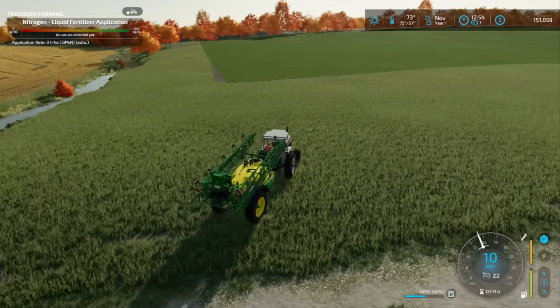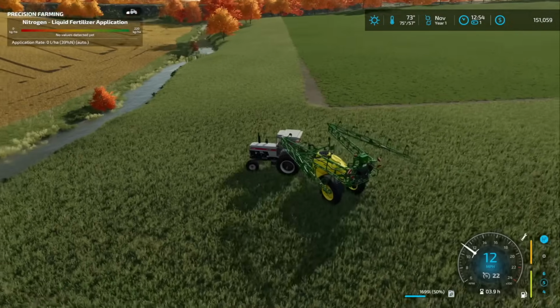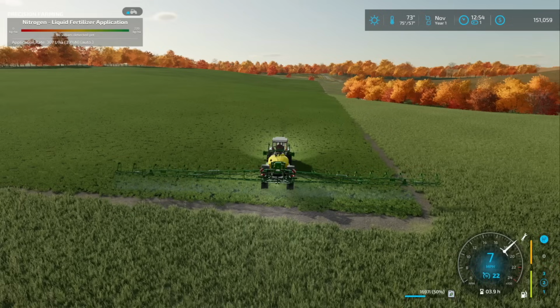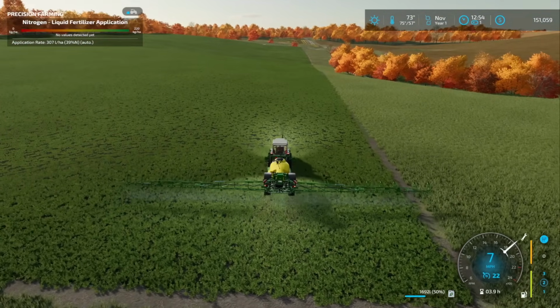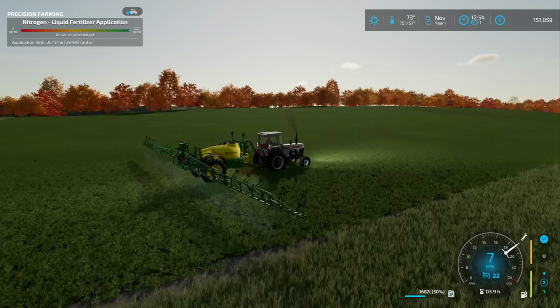Okay, we've made it over here to our second field. Let's get our sprayer unfolded. And, you know, I think we probably want to come at this one down and back this long direction. Once we get in the field, it'll just start spraying. I love this really smart sprayer. Was a good idea. The AI was right. This was worth buying for the farm.